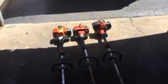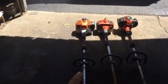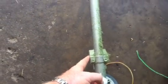So weight-wise, this Husqvarna 323L is the lightest, and then this 94R. And if it wasn't for this little bit of weight right here, I bet you any money that this would even be as light as that.